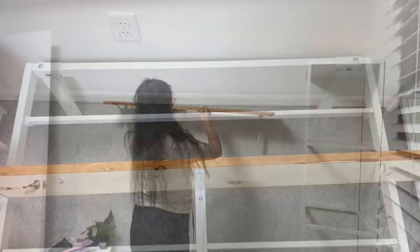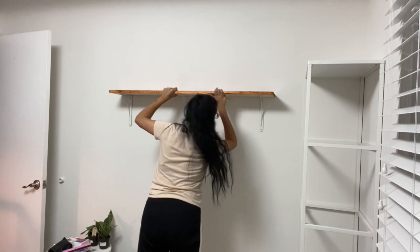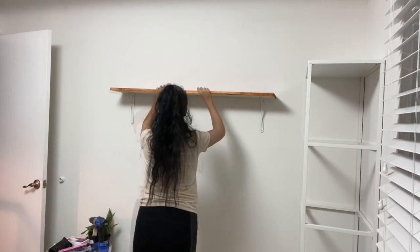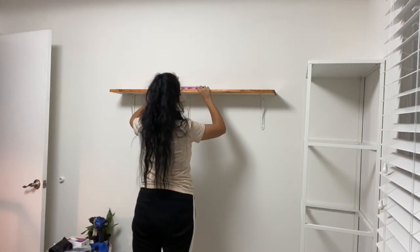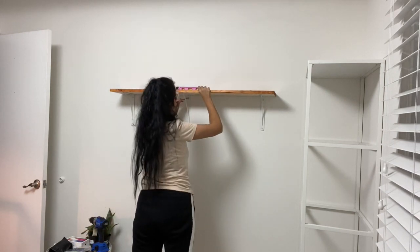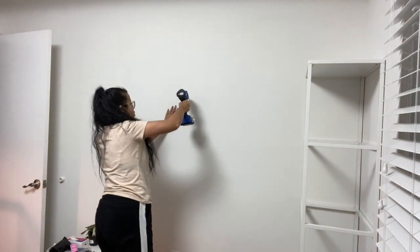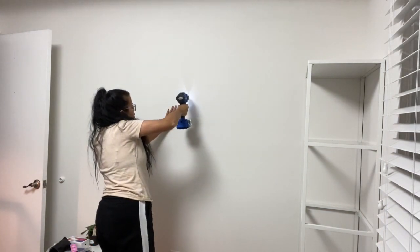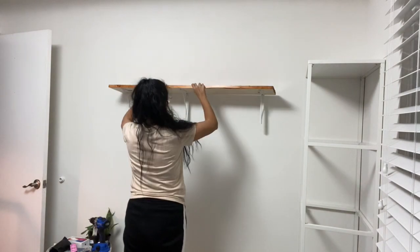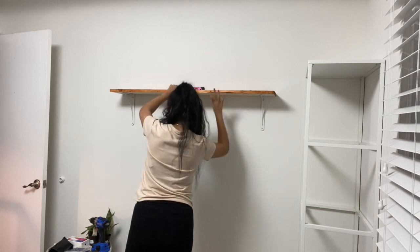I didn't stain the bottom because I don't know what I was thinking. Sometimes I don't think, but hey, it still came out pretty cute. Wait until you guys see it all nicely decorated. I am pretty excited. I did want a longer floating shelf, but that was just too much work, so I got a medium size to put above my bed. And right here I am just putting it on my wall, and that's how I made this floating shelf.